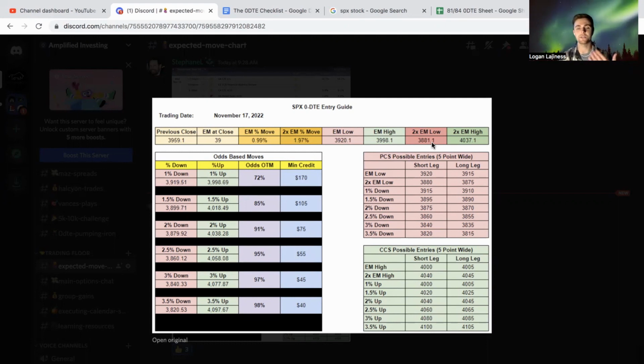And that's why I always tell you guys that your entries are important. And then when you roll, it's important to roll to strikes and areas that make the most sense for your trade. So just wanted to say that really quickly.